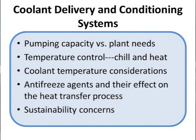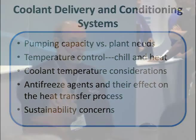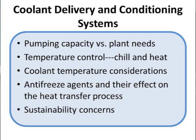system. We think it's important to talk a little bit also about coolant delivery and coolant conditioning. Pumping capacity is very often an issue in molding plants. I'd say that's a frequent problem, so you have to balance the needs of your plant against the pumping capacity that you have. Temperature control is something to discuss. Chilling water, heating water, coolant temperature considerations, coolant temperature in the environment.